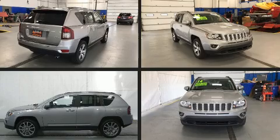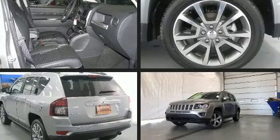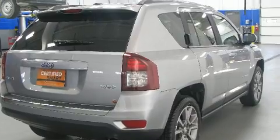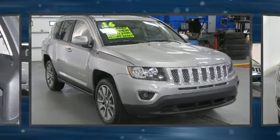Load your family into the 2016 Jeep Compass. With less than 10,000 miles on the odometer, this four-door sport utility vehicle prioritizes comfort, safety, and convenience. It features an automatic transmission, front-wheel drive, and a 2-liter 4-cylinder engine.